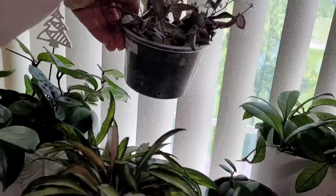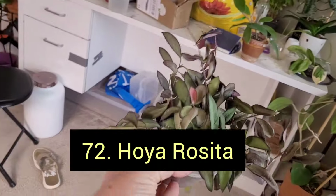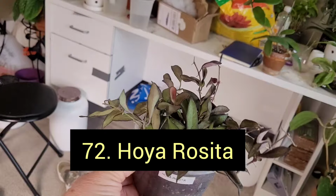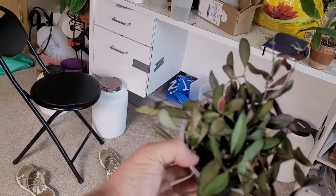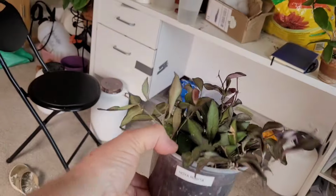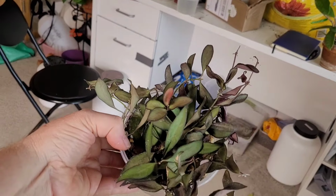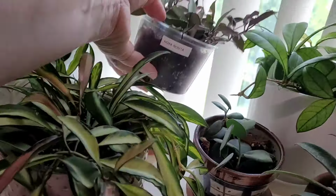In back of that is my Hoya Rosita, which used to be one of my favorites till it dried up. And now it's on the rebound. I'm going to save some of it, I believe. I'm not going to save all of it. So this is what it's looking like right now. It was so beautiful. I don't know what happened. I think it went too long without getting watered.